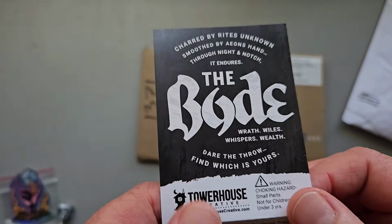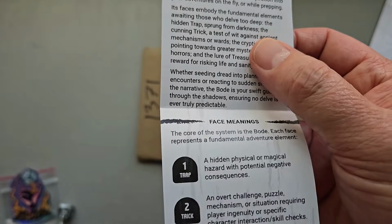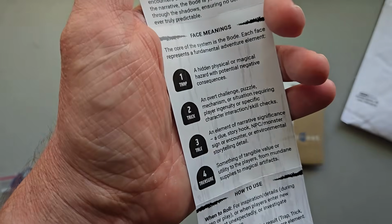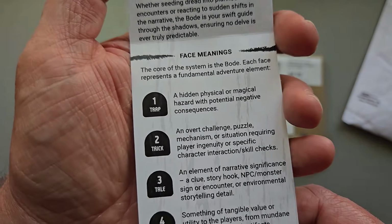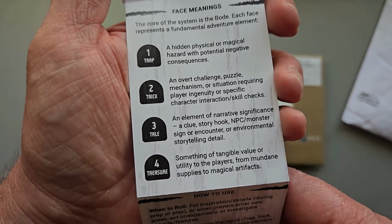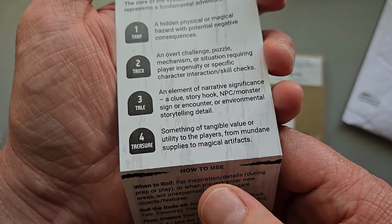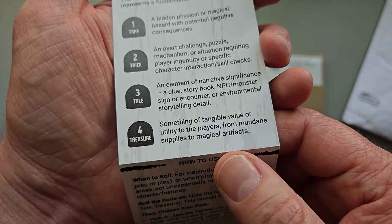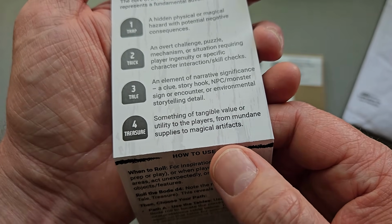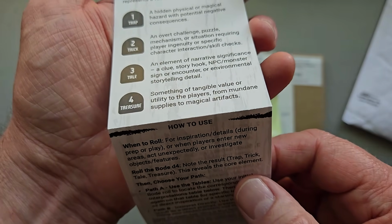It says the Bode, and then these are the instructions. I'm not going to go through all this right now, but basically these dice are made for DMs to use at the table to add some random elements into the game rather than scripting everything out. So the face meanings: a trap could be a hidden physical or magical hazard with potential negative consequences. A trick is an overt challenge, puzzle mechanism, or situation requiring player ingenuity or specific character interaction skill checks. A tale is an element of narrative significance, a clue, story hook, NPC, monster, sign or encounter, or environmental storytelling detail. And the treasure is something of tangible value or utility to the players, from mundane supplies to magic artifacts.